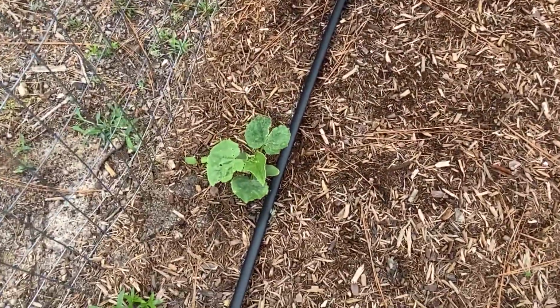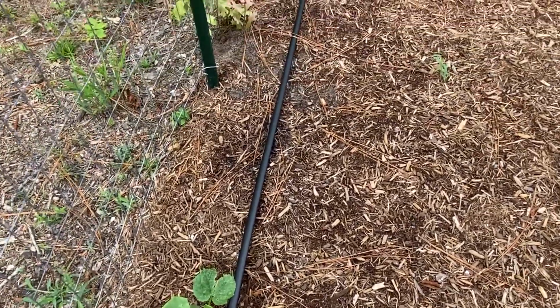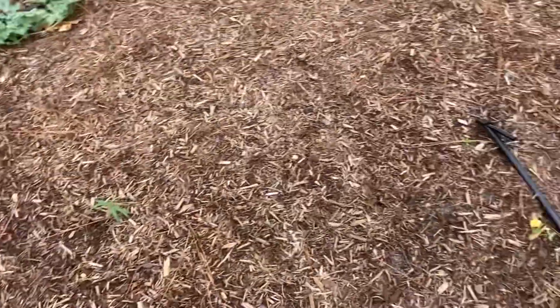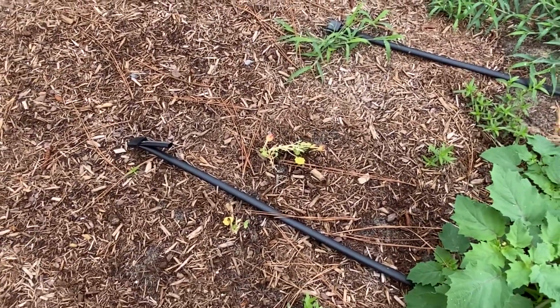I think that must be one more zucchini. I planted 2 loofah and they both died. I planted these nasturtium that were doing well in the greenhouse and they both died.